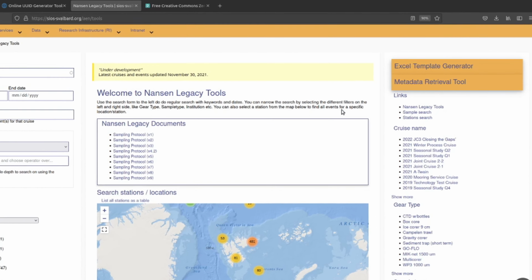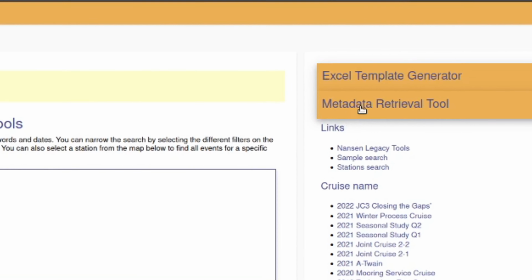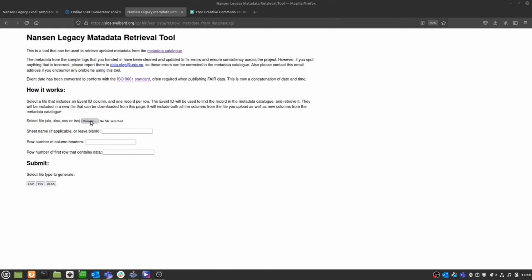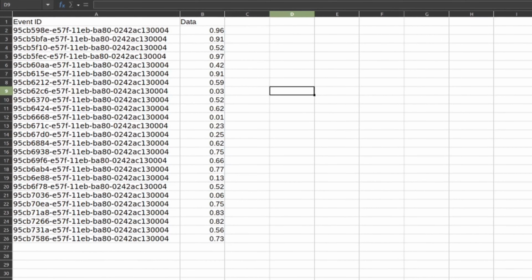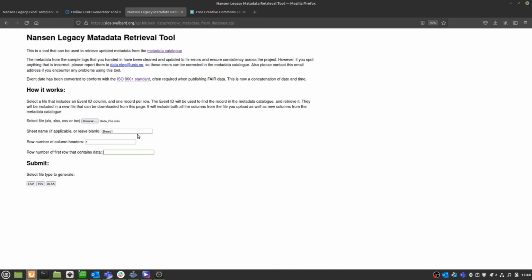It's also possible for researchers to come to this site and retrieve all the updated and corrected metadata for their own samples. They can just upload a file that includes some event ID column, and all the metadata from those event IDs will be pulled into a new file that they can download.